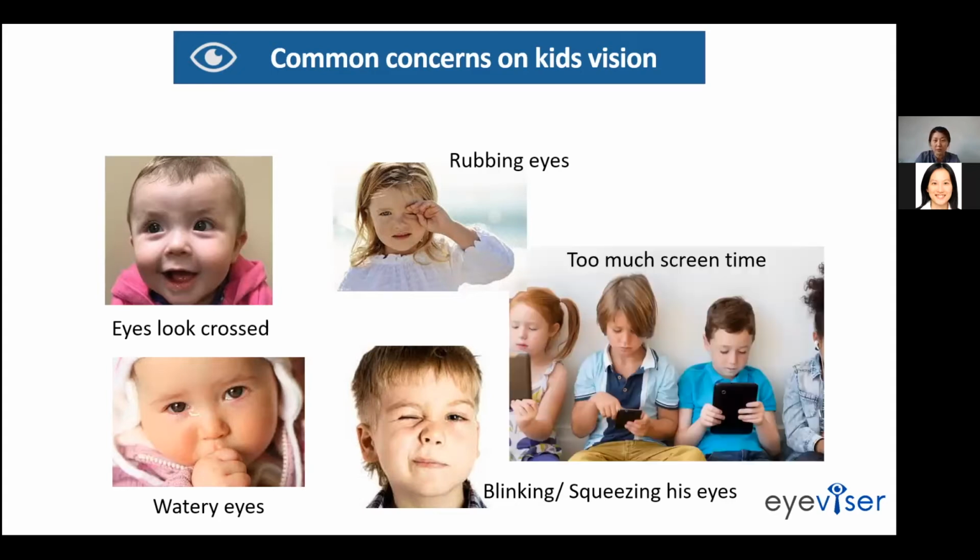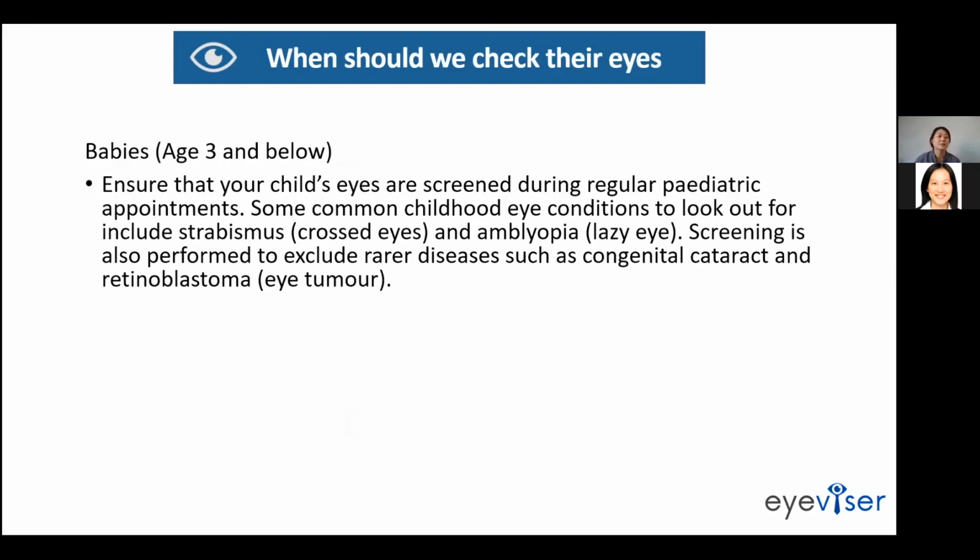Another thing that we need to be concerned about, like I mentioned before, is screen time. Now it's really too much screen time already. So what's the recommendation? Usually for babies age 3 and below, your pediatrician should regularly check your child's eyes, like whether they are following targets properly and responding to stimulus, like things with patterns or very bright colors, which usually draw their attention.